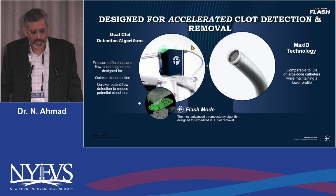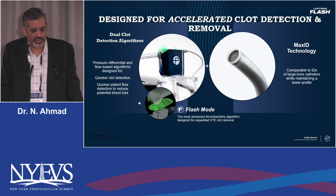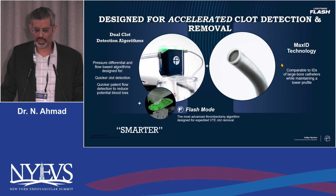So Flash, what they did was, the way it works, and I'll get into a little detail in the next slide, is essentially there are these clot detection algorithms that are built in within this microprocessor that you see right here within the system. The initial computer-aided system was a pressure-based algorithm. Essentially what that means is they're measuring pressure differences at the end of the catheter and within the system. If there's a large gradient, that's telling you that you're in clot, and that computer is basically telling the system to slow down. What they did with Flash is they added a new algorithm, which is a flow-based algorithm, and I'll talk again about that. So they made it somewhat smarter.